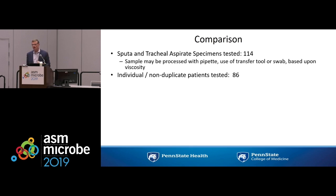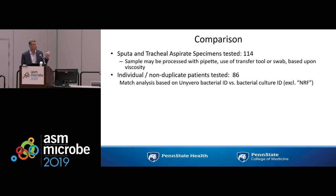After taking out repeats and or organisms that for whatever reason we didn't include in the analysis today, we currently have 86 individual non-duplicates. So some of the tests that we ran might have been on the same patient, some might have been repeats on the same patient, but I'm going to show you the data crunching that I do today, the little bit. I'm not going to do a lot, but the little bit of data crunching that I'm going to do today is based on those 86 test results. And I tried to think about how to do this.